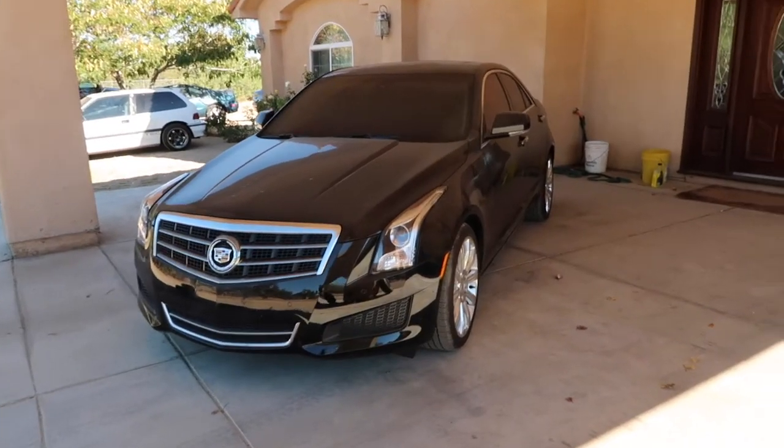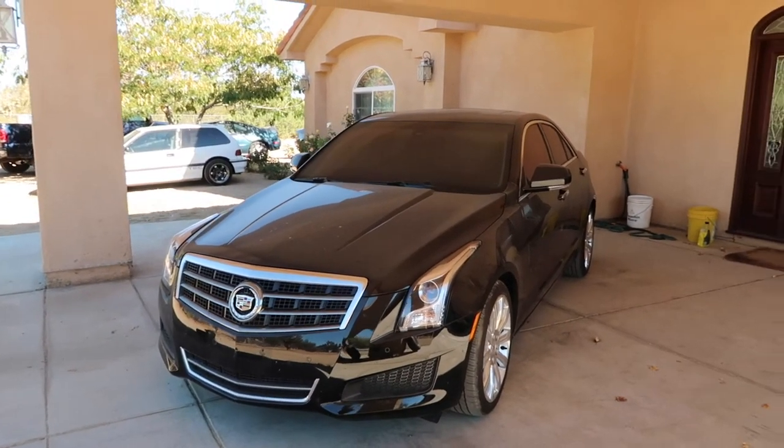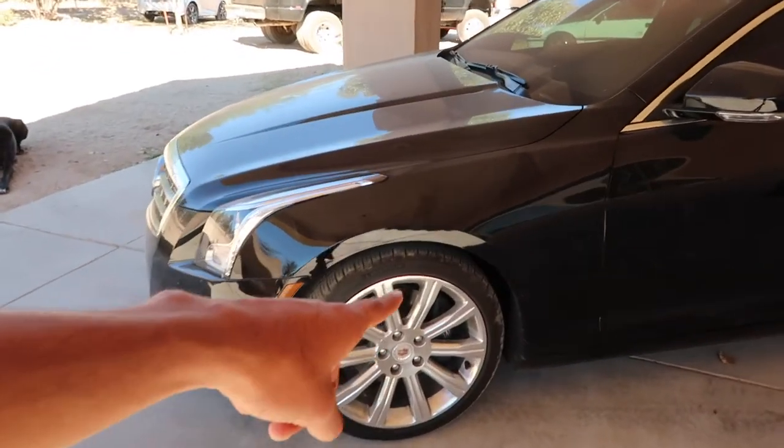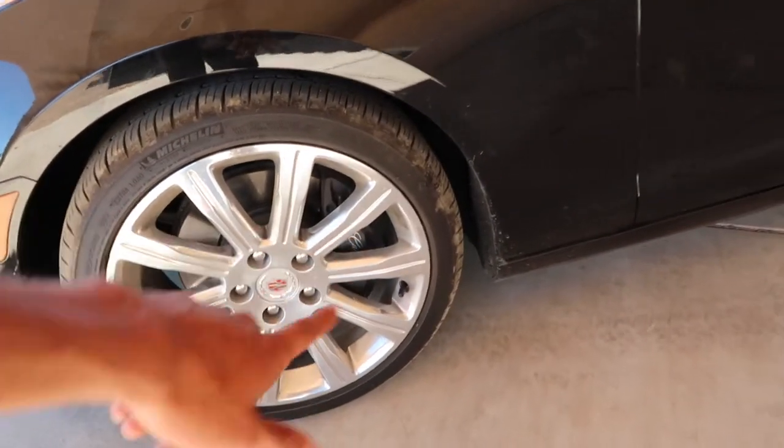Here we have my 2014 Cadillac ATS. This is a 2.0 turbo model. It is a luxury package and it comes with the Brembos and these nicer wheels. It usually comes with 17-inch wheels. So let me go ahead and show you the main reason why I got this car.